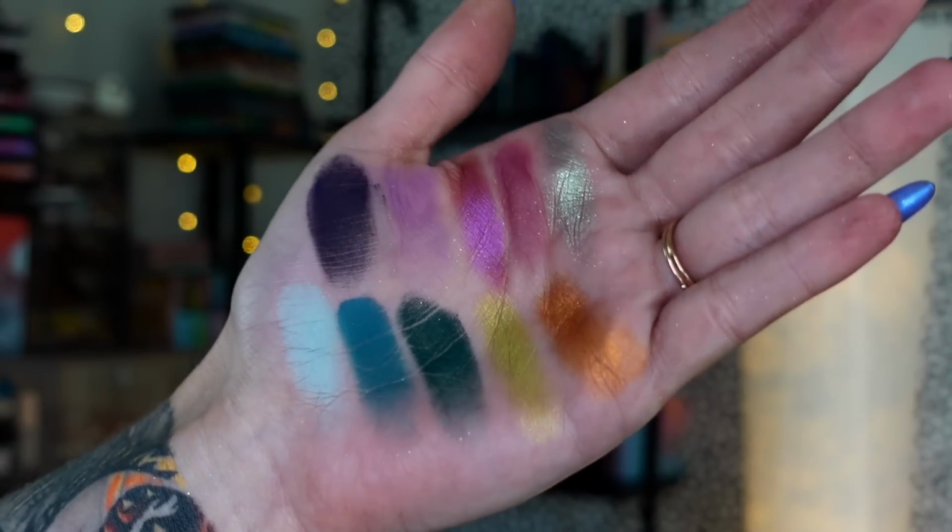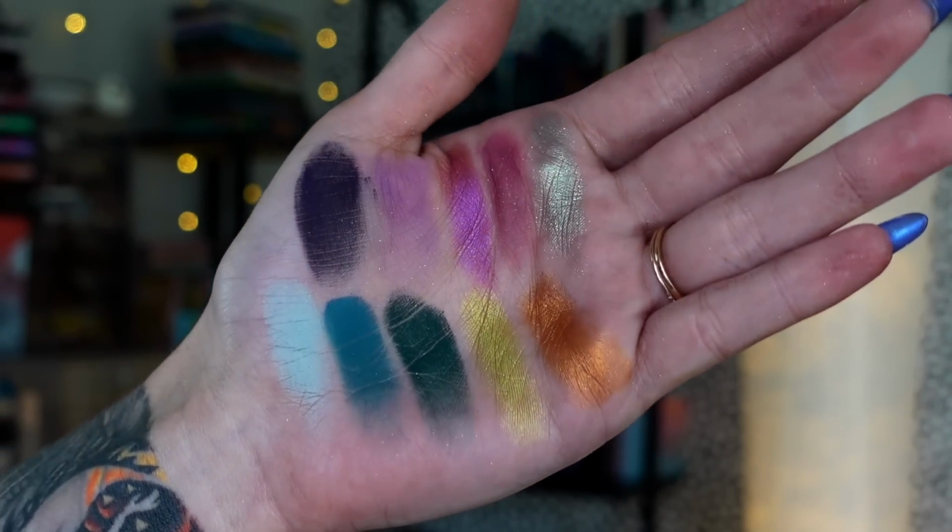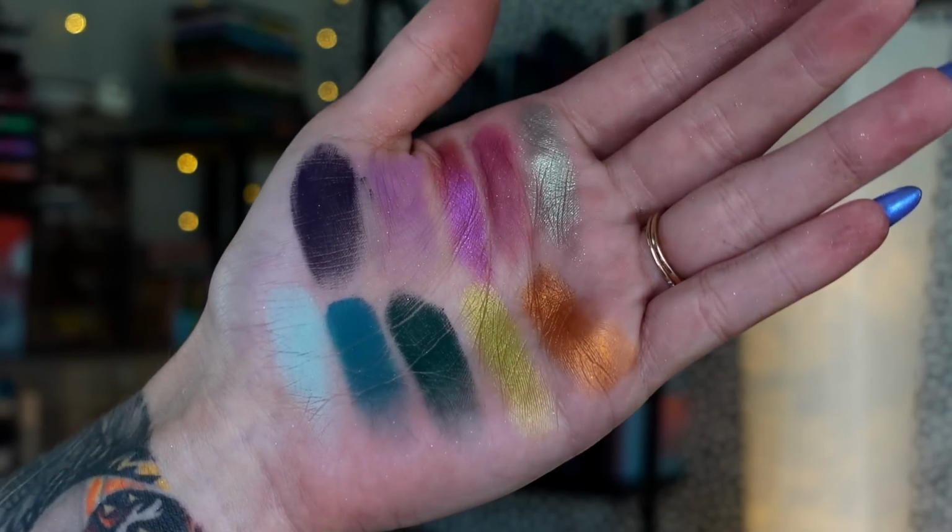I just love these colors. I love how bold and bright it is. I love again that the metallics in here are just really shiny and pretty on the eyes. This is such a fun palette. It's colorful, it's chaotic. I'm a huge Nightmare Before Christmas fan, obviously, so this is just made for me. It's so freaking cute. I'm obsessed.